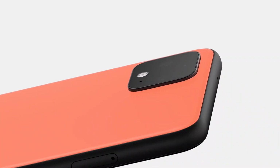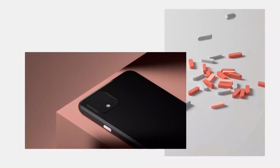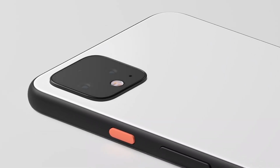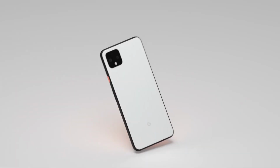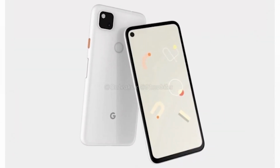The Google Pixel 4a will support a 5.81 inch Full HD plus OLED screen with a punch hole in the top left corner for an 8 megapixel selfie camera. Around the back you will get a single 12.2 megapixel main camera joined by a fingerprint reader. Powering the mid-ranger will be a 3080 mAh battery, which will charge at up to 18 watts through a USB-C port.